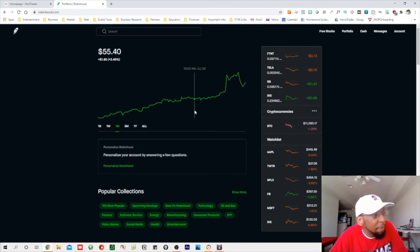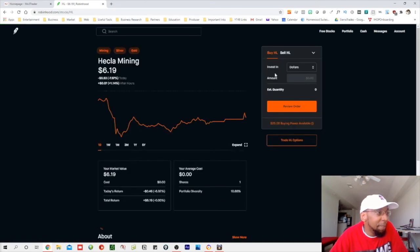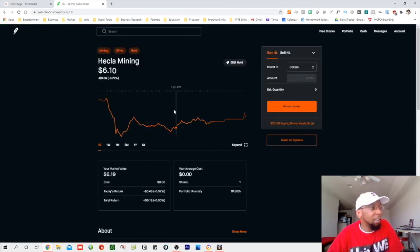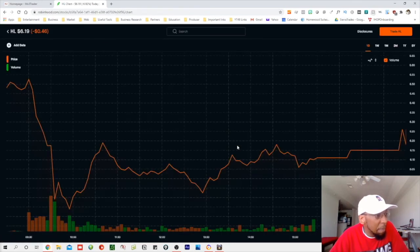is that the benefit of the desktop version is the charting. So let's just go to the free stock that they gave me. If you're on the app, this is all you're going to see. You don't have a lot of options as to what you can do with it. But when you come to the desktop version, you can click down here on expand, and then it'll give you an interactive chart that you can actually do some stuff with.